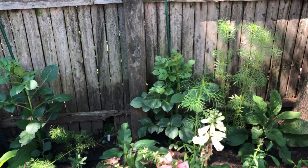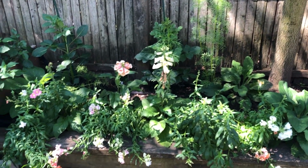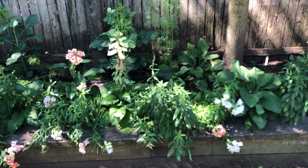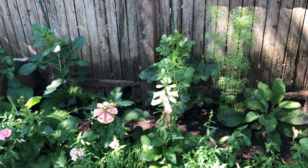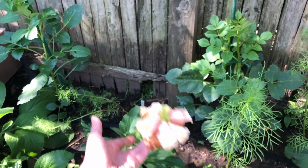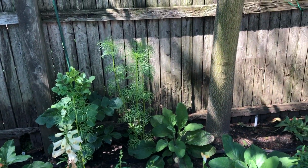Just because, like I said, there's not a ton of sun over here. There's some, but not as much as I think that some of these need. Or maybe these just needed staking. I don't know. I'm not sure. Maybe snapdragons just need staking. But the foxgloves seem to really be able to hold their own and stay upright. Like I said, we've had tons of heavy rain lately, so this one's not really an indication that anything is really up. I think it's just all the rain that we've had.